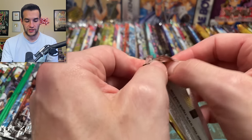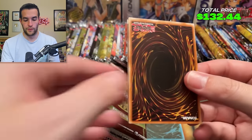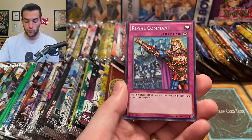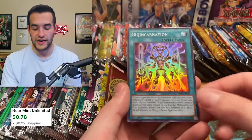Let's see if we can pull an ulti here. Okay, we're not gonna fall for it this time. We're gonna do the spin move again. Hopefully it'll work. Hopefully it has an ulti right there. We have the Valdagion, the Dark Dragon Lord, the Royal Command. We did it. It worked. And Bujin Carnation, super rare. The Bujins have been carnated.